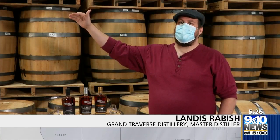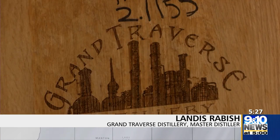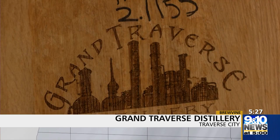We have a 3-tier system. We do 4+ years in American oak, and then we take half that barrel and move it into a vanilla toasted oak. It's a select wood, treated a certain way, charred and toasted a certain way to elevate the vanilla and caramel flavor profile. And then it sits in there for a year. And then after a year, half of that's removed and it gets stored into a 25-year-old cognac barrel.